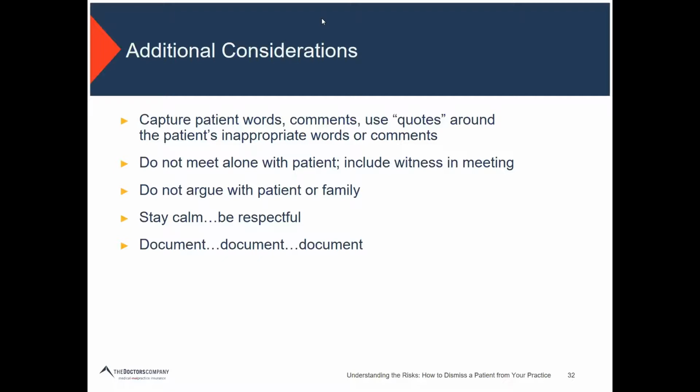And this is really something you've got to make an important position to your staff, that they don't have a knee-jerk reaction and say, you can't talk to me that way. And document.